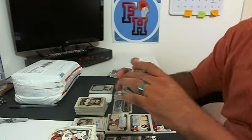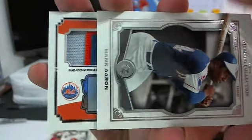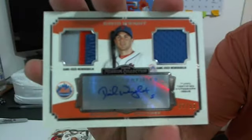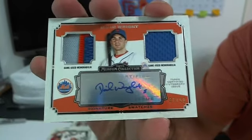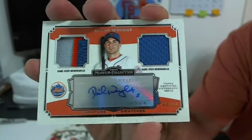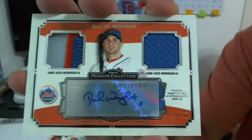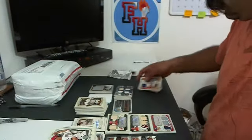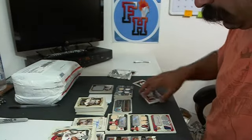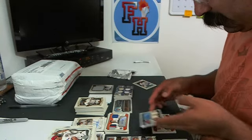This one's 37 of 50. For the Mets. David Wright. Patch autographs. Nice. Mets is Street Monkey. Street Monkey. Nice. And that was the break. That was it? No museum card? No museum card. Nice. It means we get the PC the last 6 boxes. Woo! Sick.